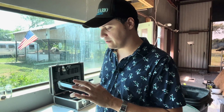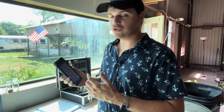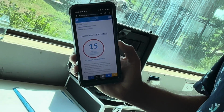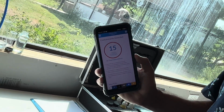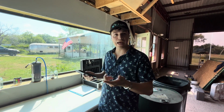The water report for this zip code right here. We're going to go to Brownsville Public Utilities Board. There's a total of 15 contaminants that are over the health guideline from the Environmental Working Group, out of a total of 31 contaminants found in the tap water, right?